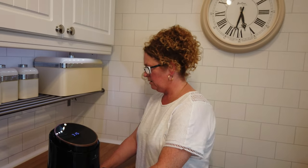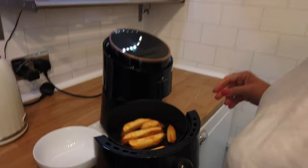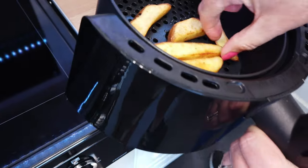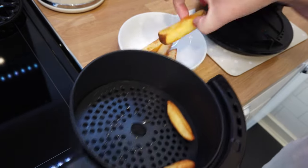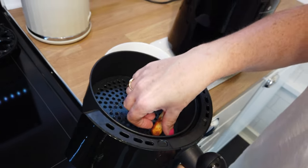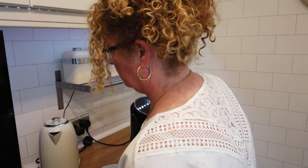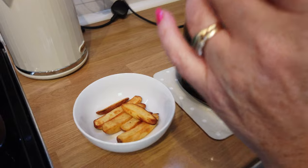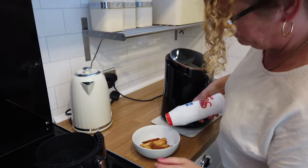Okay, so that's going to heat up to 200 degrees. We'll see them when they come out and test them. Okay, first ones are done. Let's try that. Nice and sizzling. Don't do this at home. I do have asbestos fingers. She's trying to say she's hot, aren't you, baby? Oh, yes. To cool down. Would you like some salt on there? Yes, please. These are ridiculously chunky.